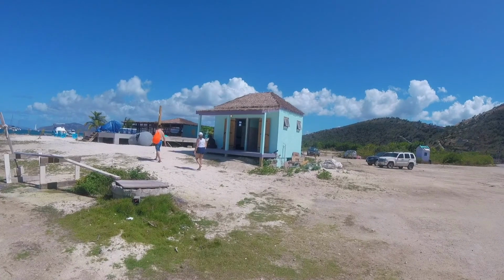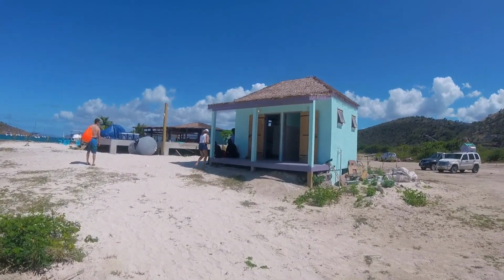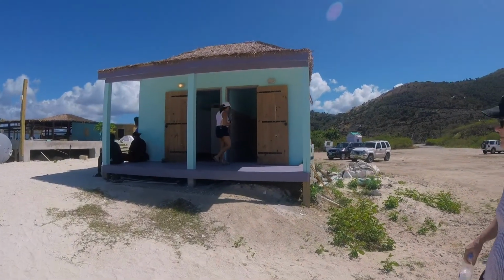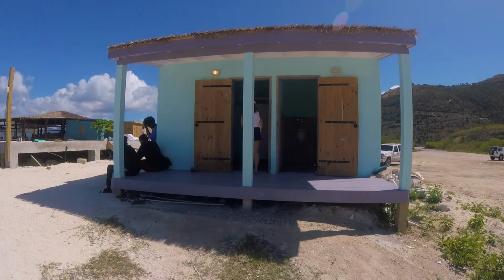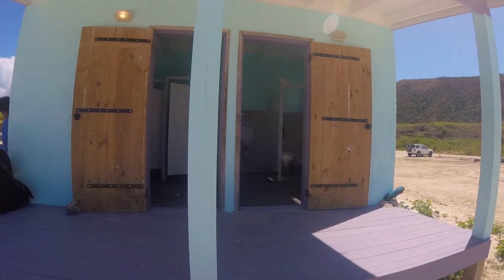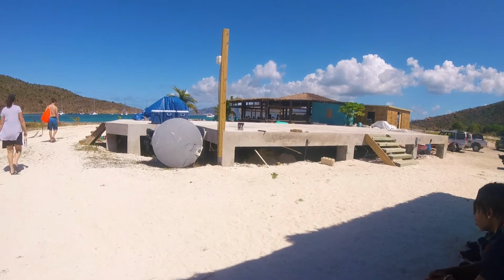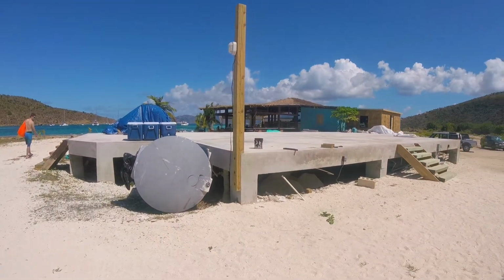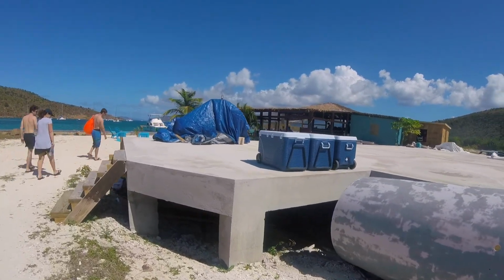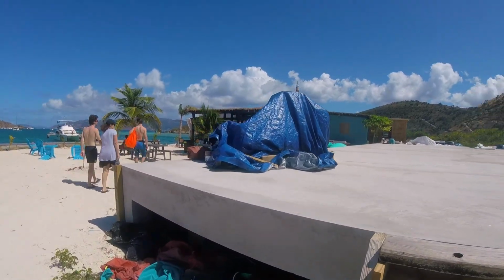Back at Foxy's Taboo. Looks like they're working on a new foundation and built some new bathrooms. Are they all in operation? They're all in operation. All right, very nice. Nicely tiled, new fixtures. Looks good, guys. Here's the new foundation. The bar's going to be on it, evidently. That baby should withstand a hurricane, hopefully.